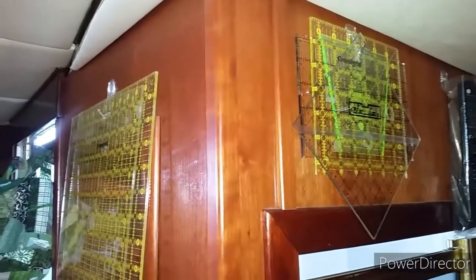I try to use every inch of wall space. Here is where I have some of my rulers hung up. Whoop, there's the TV. More rulers, they're hung from command hooks.